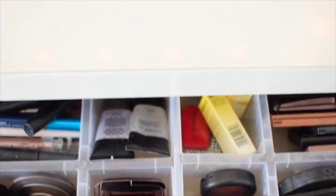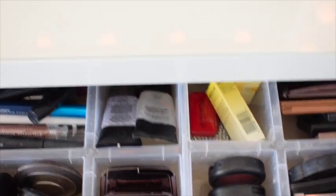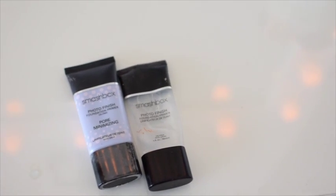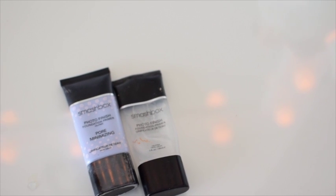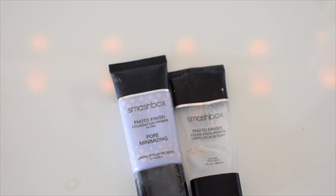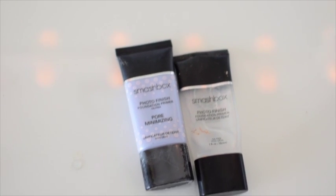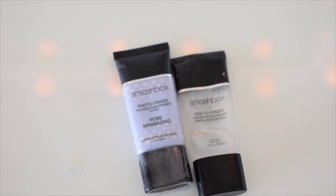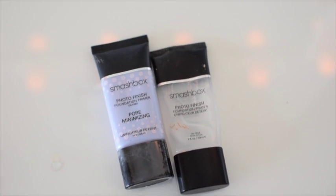Okay, so the next part here is where I keep my primers. I have 2 on the go because when it comes to primers, I have to be honest, I don't think much can beat Smashbox. I had the Smashbox Photo Finish primer, the original one. I think that's absolutely brilliant. And then one I'm really liking at the moment is the pore minimizing one. I've been putting it on just around my T-zone because my pores have decided to want to show off and be really big. And this is doing a pretty good job in minimizing them for me.